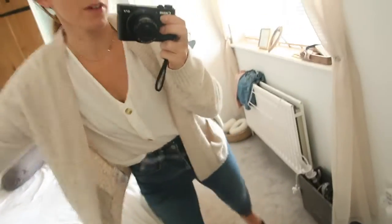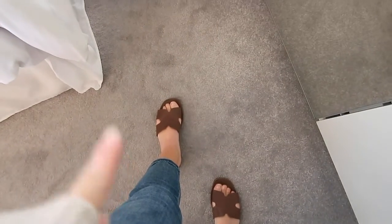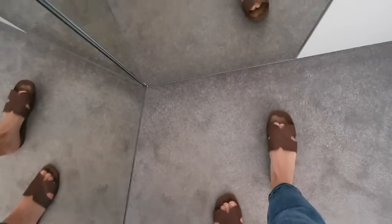Okay, quick outfit of the day. Before we head off on the school run, I've got my M&S mum jeans, my Next slider sandals. I got these last year. I've had a few questions, but they are obviously last year, so I've no idea if they're going to bring them back, but they are originally from Next. So comfy, and I wore them near the end of my pregnancy.